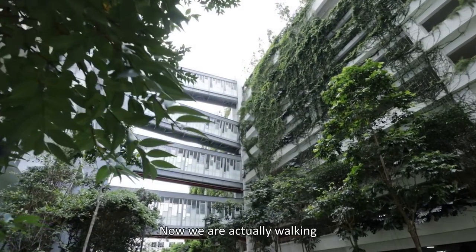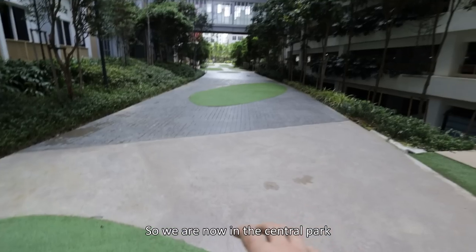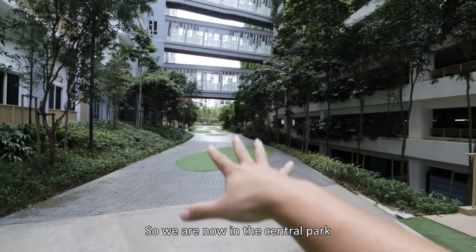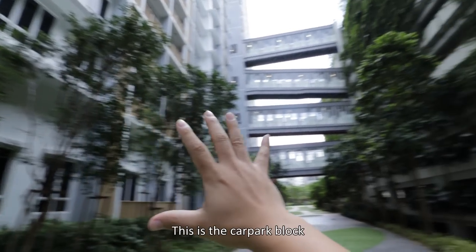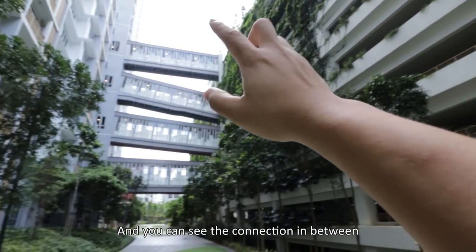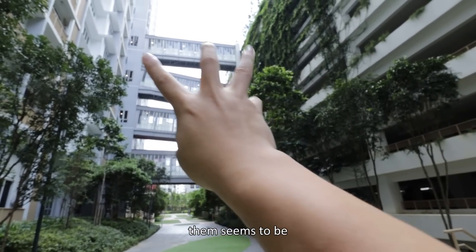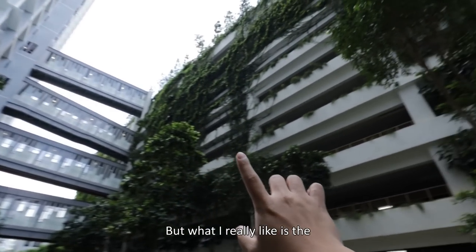And now we are actually walking through the stairs from the lower ground car park. So we are now in the central park or corridor area in between two different blocks. So this is the residential block, this is the car park block with the facilities on top. And you can see the connection in between them seems to be the architectural expression. But what I really like is the landscape features.